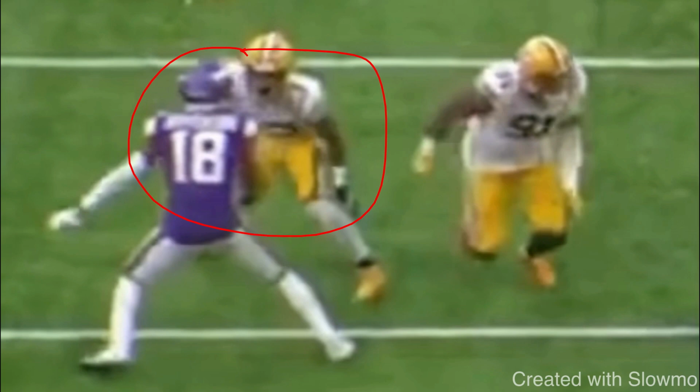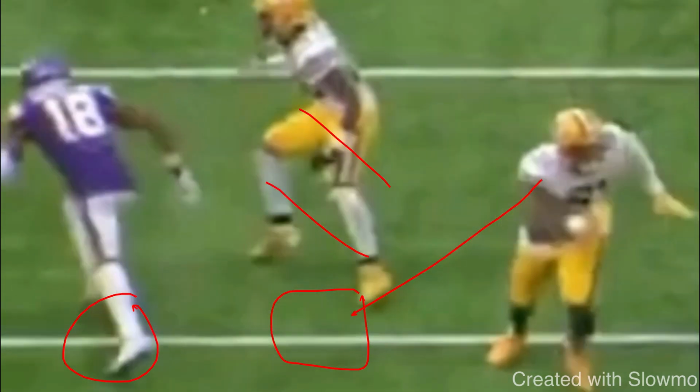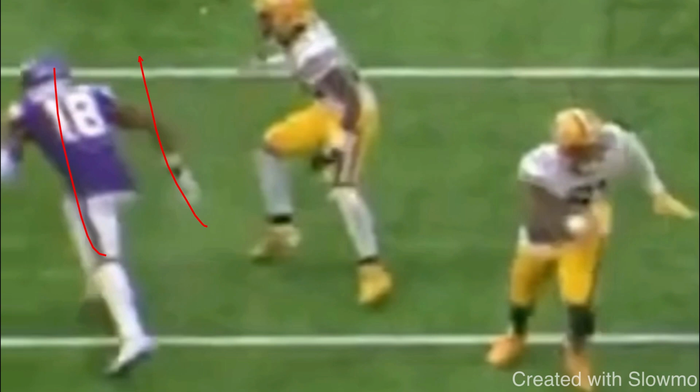So we go here, we hit this split release, trying to get a read on the DB. So where's he going to shade? I'm gathering info. He shades to the inside. Okay, cool. Because I split my feet and I'm in a balanced position, I can drive off of my right foot and just get up into the route and take what he gives me to the outside. So it brings me back.